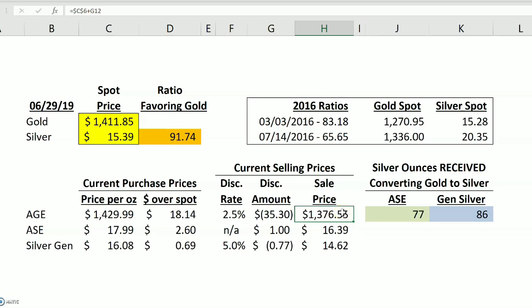You can shop around. Maybe you find someone who can buy it from you for at least spot on an American Gold Eagle. That would be a pretty sweet deal. But anyway, the sale price would be $1,376.55 per ounce on a random year Gold Eagle. So, I'm contemplating, given where the spot price of gold is right now, do I want to do that? Do I want to take some profit? Do I want to go ahead and convert to silver? Let's talk about that conversion.